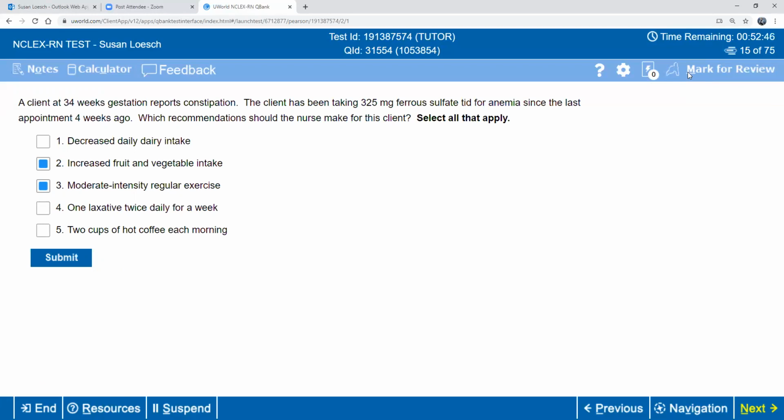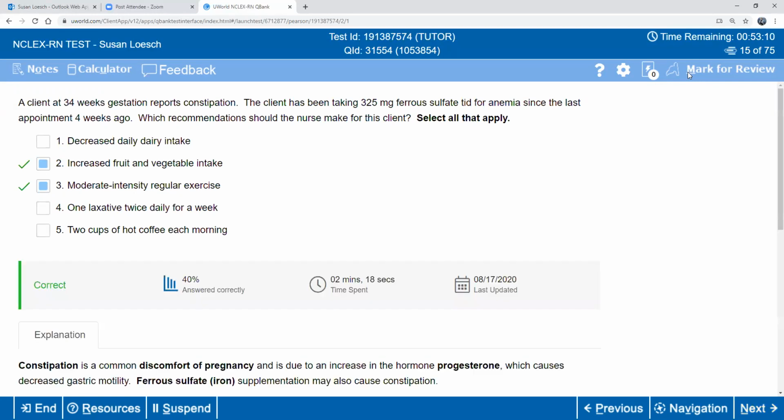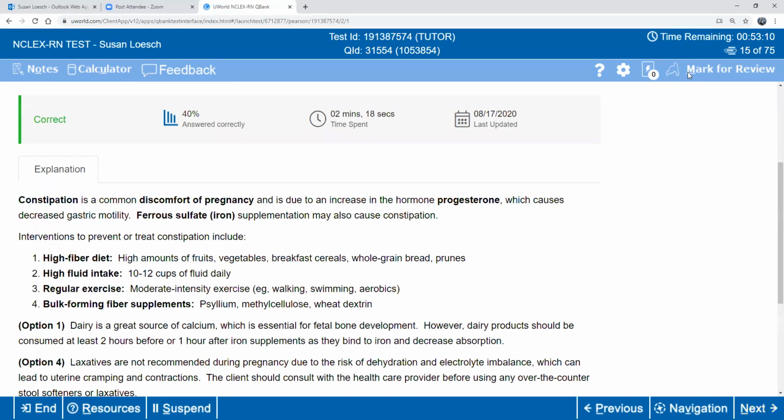Decrease daily dairy intake. I would stay with the 2 I have. Okay, anybody else? No, I'm with you. I tell you, I don't hear you back there. Constipation. Yeah, I'm just gonna leave it. Okay, good job.